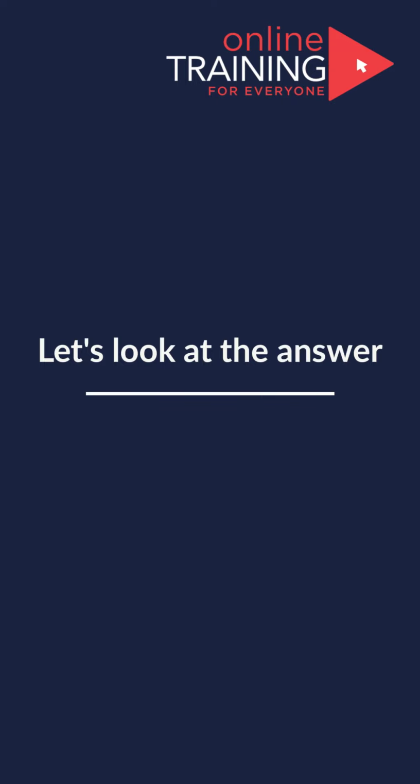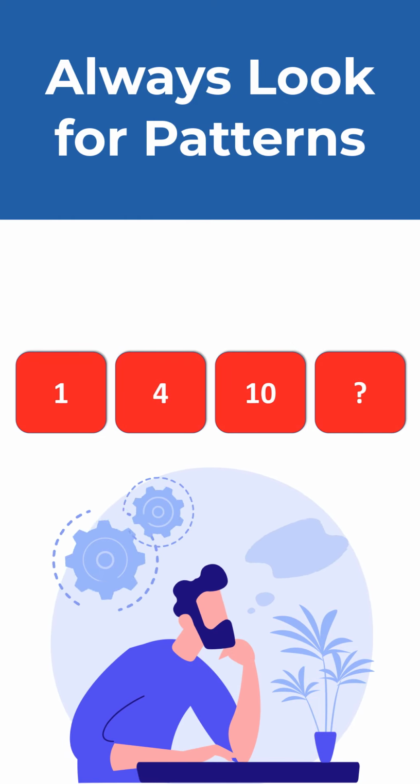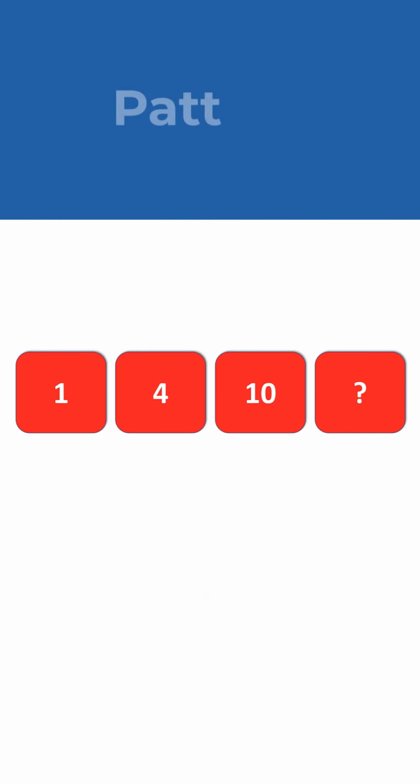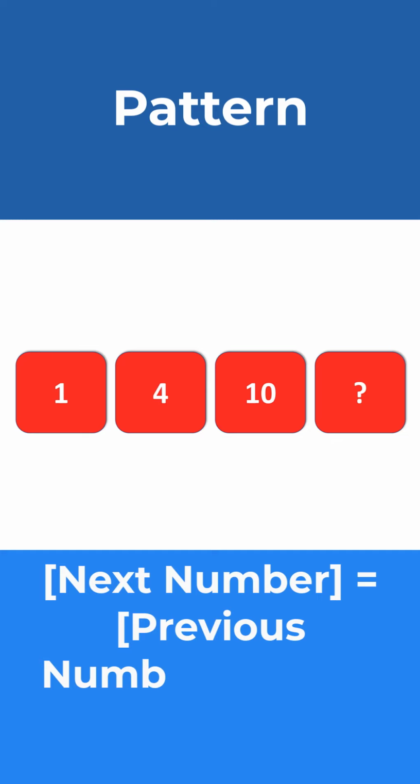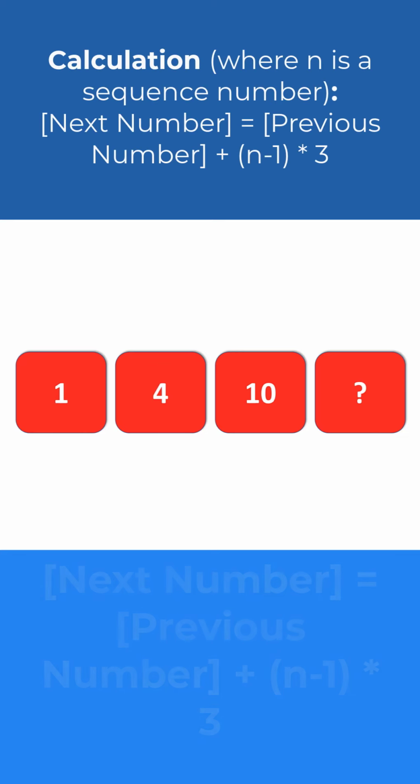As usual, my advice to you, always look for patterns. And the pattern in this case is that the next number is calculated as the previous number plus (n - 1) multiplied by 3, where n is the number in the sequence. So to calculate the missing number, let's walk through the sequence.